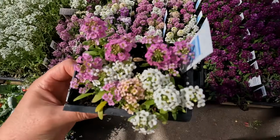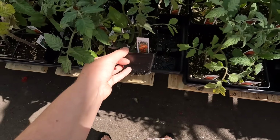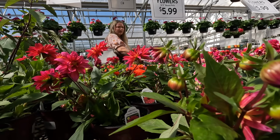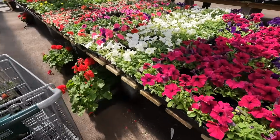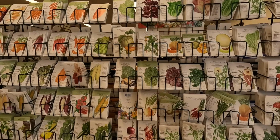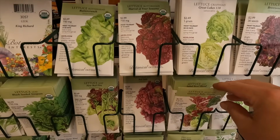I could not pass up these beautiful flowers. Something about that color combination is just so wonderful. I was there for tomatoes, lettuce, and impatiens, and I pretty much stuck to what I was there for. Maybe just a few little additions, but I knew I needed to get my lettuce seeds so I could get started on that. My grand total was $47.47, but I did buy a kombucha that was like $4.